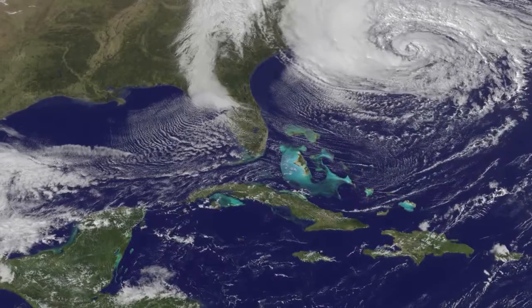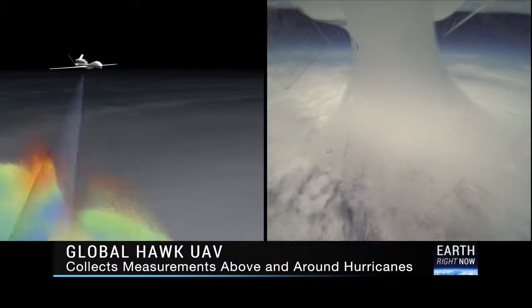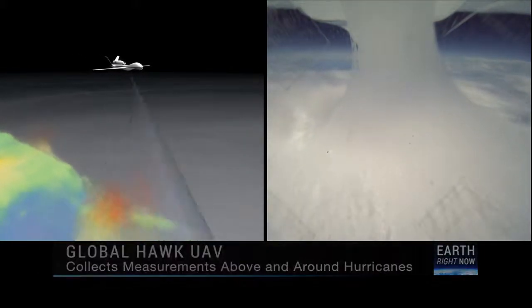Satellites give you a broad view of things over the entire Atlantic basin, but you only get maybe one or two snapshots a day. With the Global Hawk, you're not seeing as wide of an area, but you're seeing a fixed area for a fairly continuous period of time.